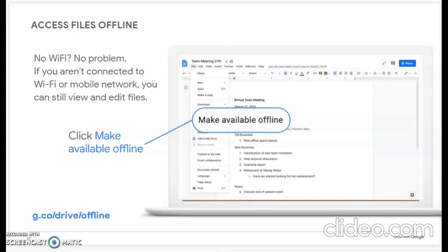As I mentioned earlier, you may want to access some files offline. The Make Available Offline feature will allow you to access, edit, and save work in the files you indicate when you don't have an internet connection. But you do need to set this up while you have an internet connection.